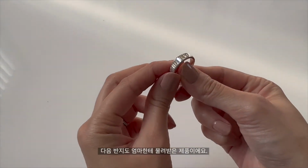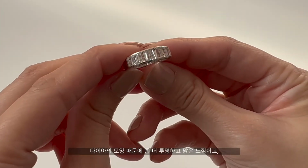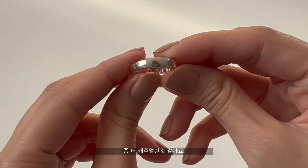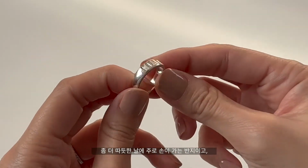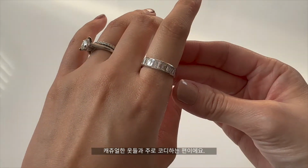The next ring is also from my mom, and this one is a little different in that it's made up of baguettes or rectangular diamonds. Because of the shape, it's brighter and clearer in color, and I feel like it gives off a slightly more casual vibe than the previous rings. This is a ring that I reach for on warmer days, and I style it with casual outfits.